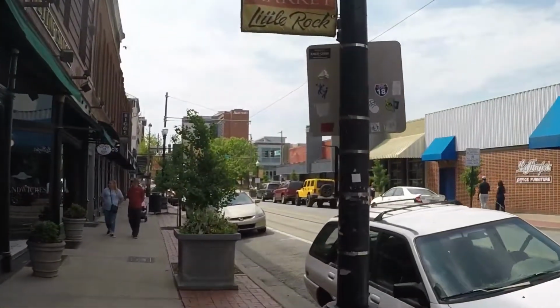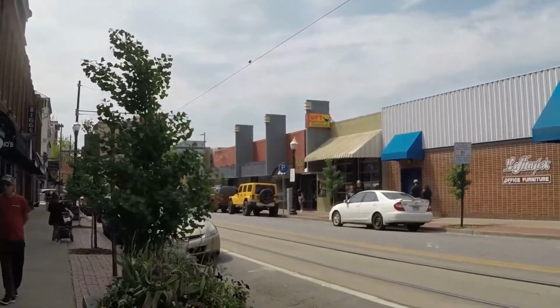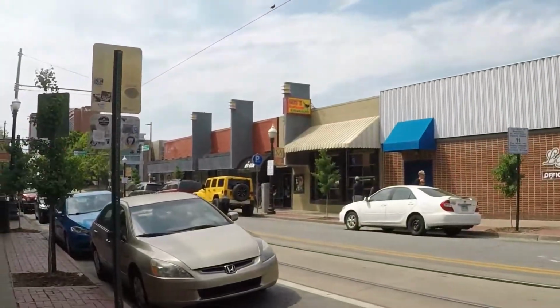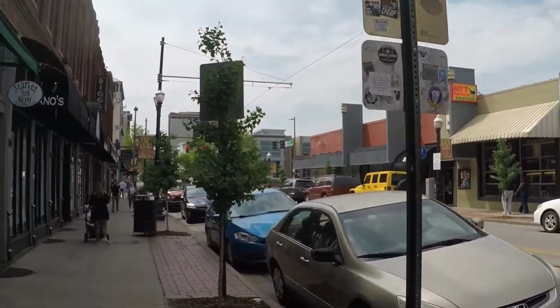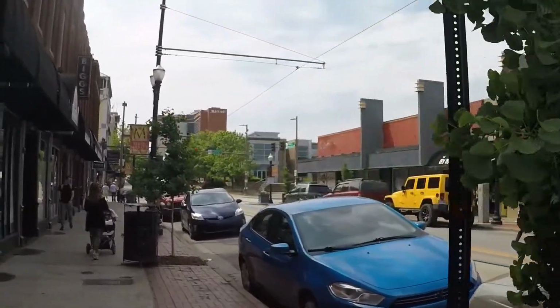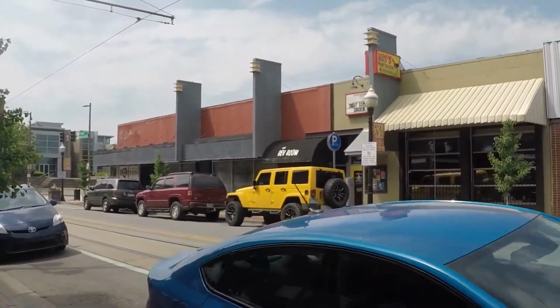Police presence down here, and a lot of pubs. They're big on draft beers, custom breweries, small time breweries. A lot of things to do around here.